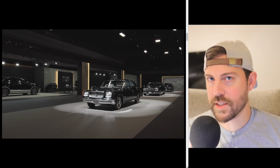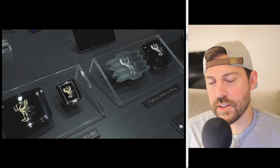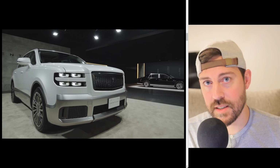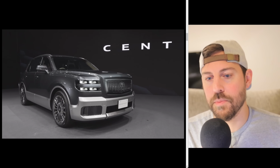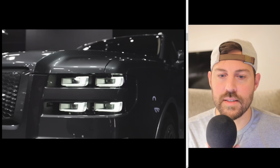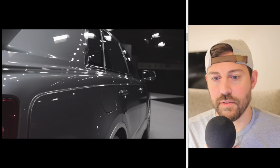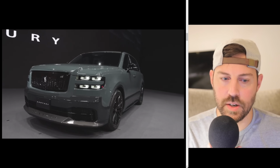Now, I've known for a long time that the Century SUV was going to have the same powertrain as the TX 550h Plus, and they are shipping parts from the TX as well as the Grand Highlander over to Japan from Indiana to build the Century SUV. So it is not completely unique. It is sharing a lot of the K platform. It is based off the K platform to my understanding. So it is sharing a lot of those parts.